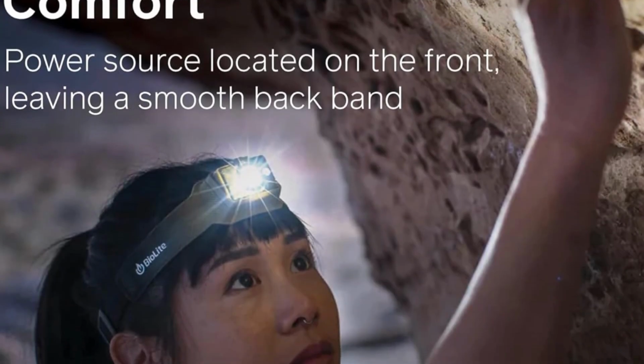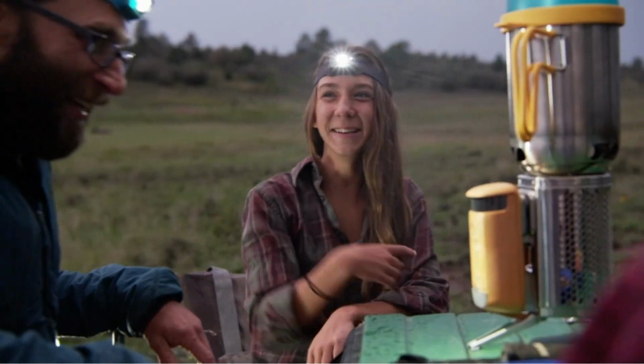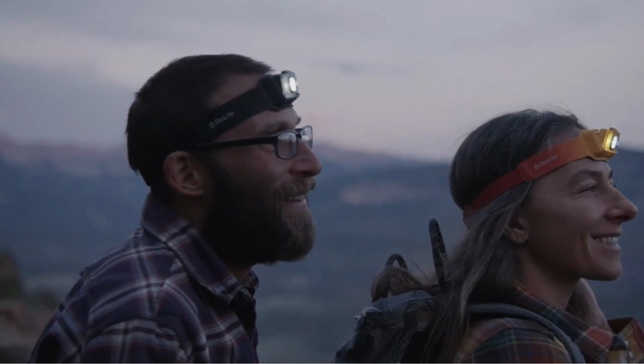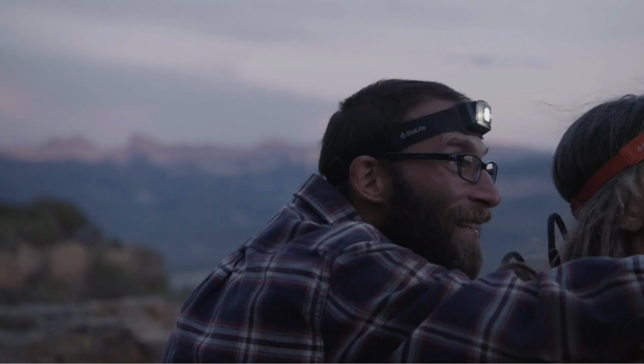We named its beefier cousin, the BioLite Headlamp 800 Pro, as the best headlamp for hiking. If you're more of a casual wanderer or just need something to illuminate the way to take out the trash, the Headlamp 325 packs a powerful, portable punch.